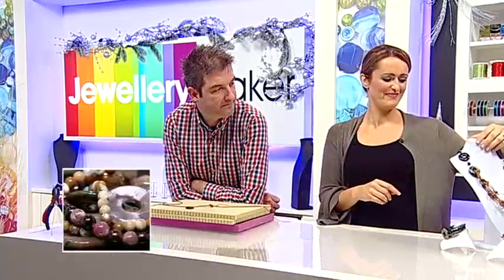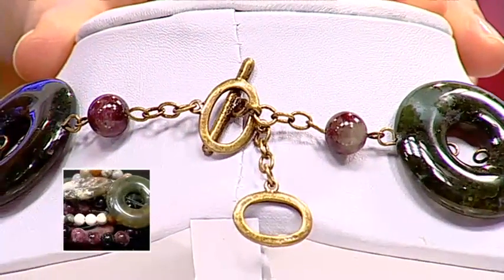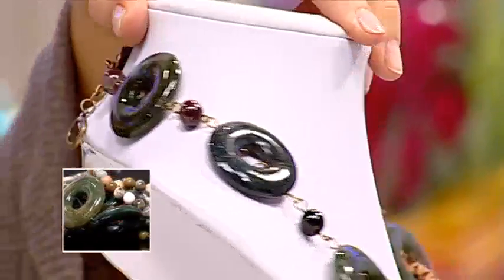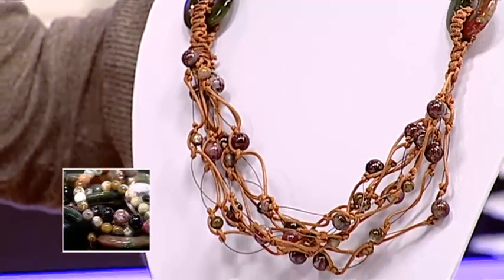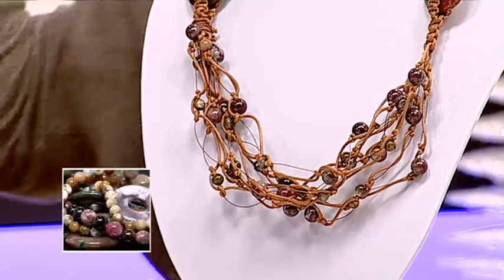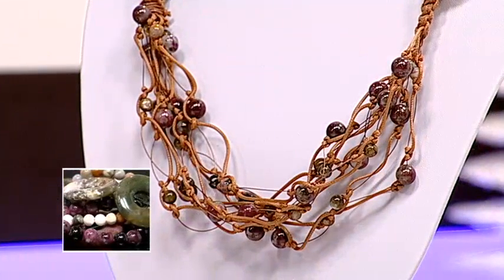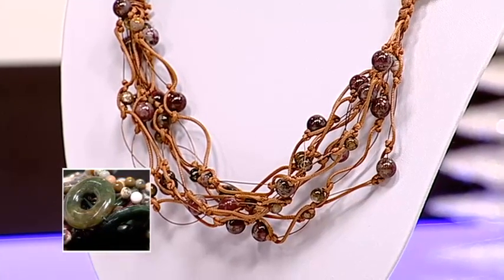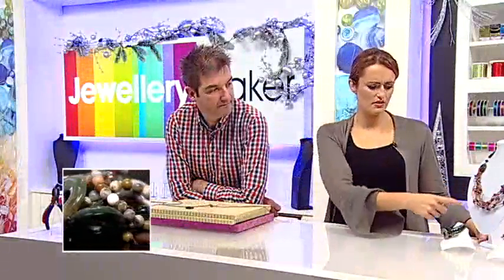And all this detailing has come from this one kit. You've not used anything else, have you? Nothing at all. Good boy. That fab toggle clasp. The colours with the colour of gemstones as well. The antique bronze works so well. I did colour grade, as you can possibly see. Gorgeous. Really gorgeous. And bringing in that beautiful ocean agate with the multicoloured tourmaline, they really complement each other. That really works fabulously, doesn't it? And with the beading thread in there as well, I love that.